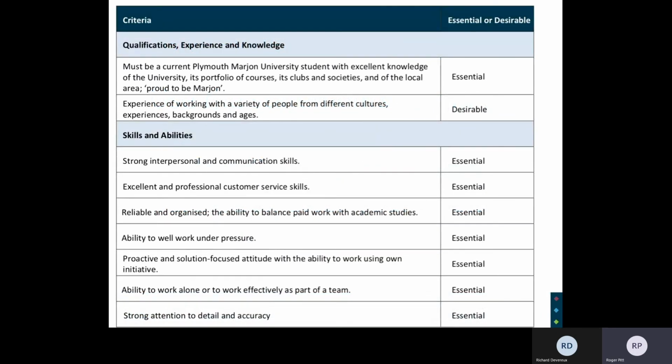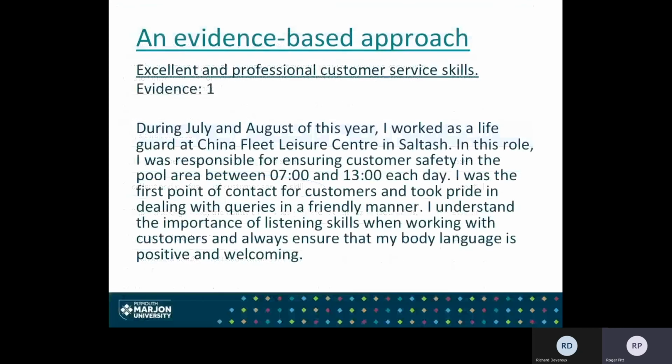So just to give you an example of that, let's take excellent and professional customer service skills, take that as your heading, and we've added that in here, excellent professional customer service skills. And then what we do is ask you to give evidence. So it's very much an evidence-based approach there. And we look for a couple of pieces of evidence. So we'd say give 2 pieces of evidence.